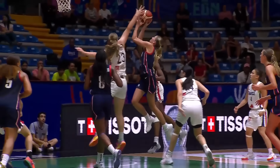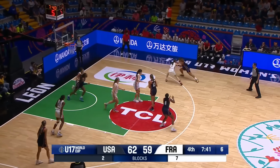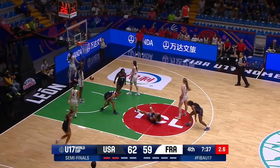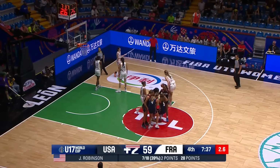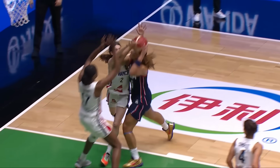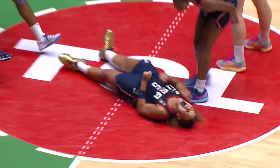Get the ball and run. What defense by Dahlstrom. Getting the block out of bounds. That is 7 blocks by France. Up for two. Friendly bounce for Robinson. She'll go to the line for a 3-point play. Play from Robinson as we have a look here on the replay. Taking on two in the spin move and the friendly roll to finish.